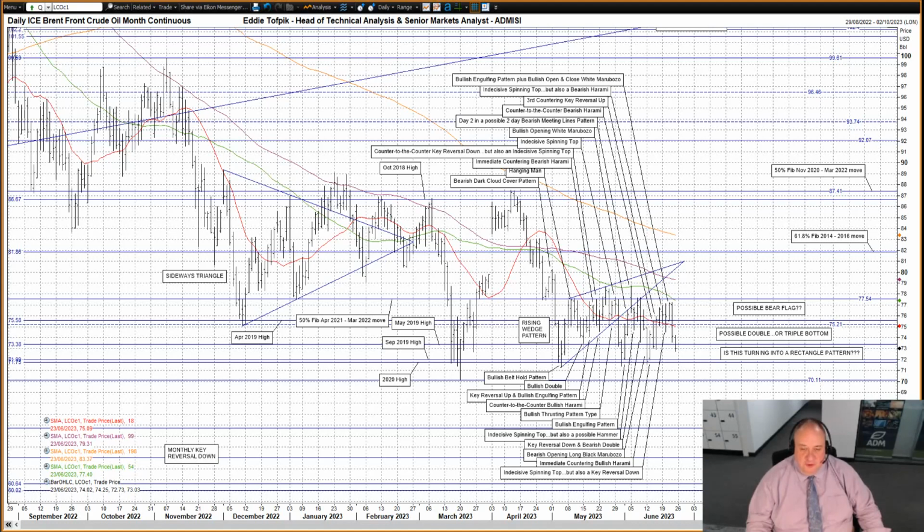ICE Brent crude oil futures. A reactionary bearish black crow yesterday, which was not quite good enough to be a bearish engulfing pattern or a key reversal down, but still a pretty good effort. However, it still hasn't done anything to redefine the recent sideways action between about 72.00 to 77.5.